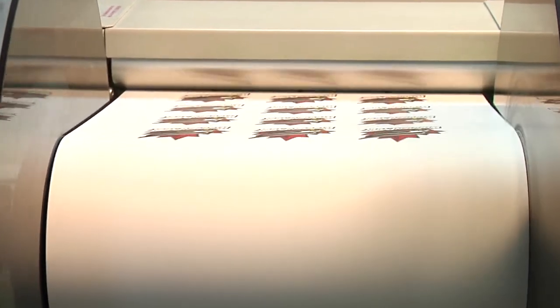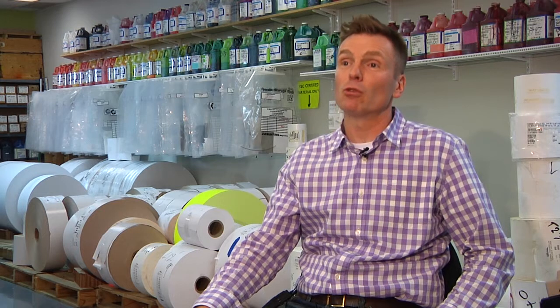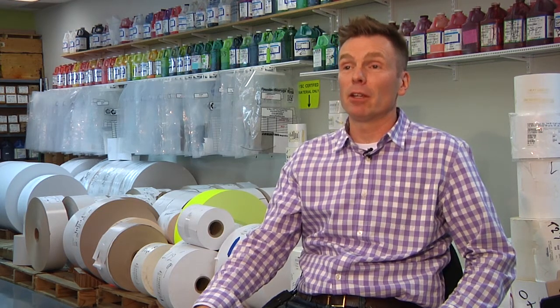We wanted a solution that would take it from front to back. And in terms of the back, we wanted a solution that finished it in rolls. But the label industry really is used to rolls. Customers want to get their product as a die-cut, matrix-removed roll, and the Primera could do that.